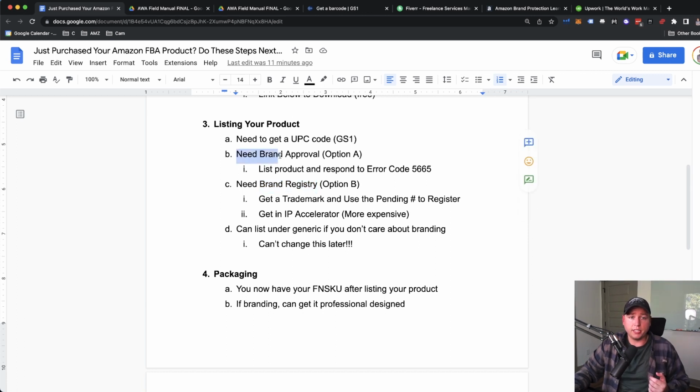So first, you either need a brand approval, okay? To do this, you list the product and then you'll get an error code as soon as you type your brand name in. It's going to say error code 5665 here. And this is them saying, you do not have permission to sell this brand on Amazon. Please respond to us with photos of your product with your brand name on it, your packaging with your brand name on it, and what brand name you want to use. Once you send that in, they'll be like, okay, cool, looks like a real brand. Go ahead and list under this brand name. Okay, so that's your first option.